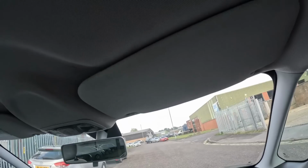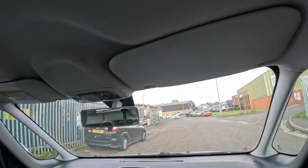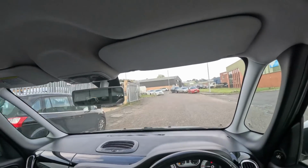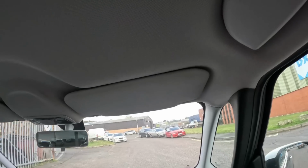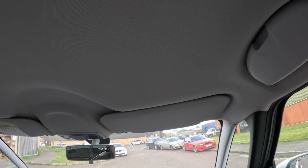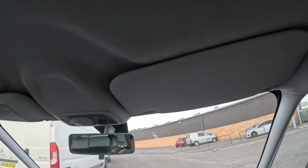Right, here we go. Drives fine up until 15 miles an hour. So you can just idle along in first gear. So if I go up through the gears and just balance it off the clutch, it slowly picks up speed. So it's all about clutch control basically. And I'll just have to put the old hazards on.